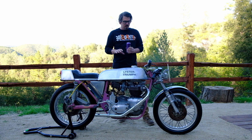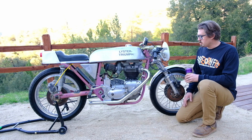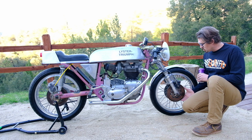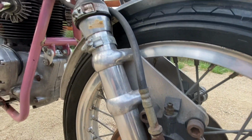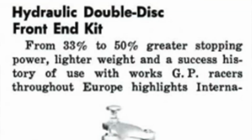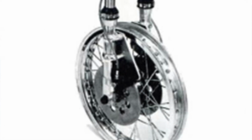All right, let's look at what this bike is really made of here. So not only was Colin Lyster an incredible frame builder, but he also revolutionized the motorcycle world with his braking system. He did that with the triple disc brake system. Now that just means there's 2 discs in the front and a single in the rear. You could get his kit. They always were mounted to Ceriani forks, and he designed the whole thing from the rotors to the calipers.